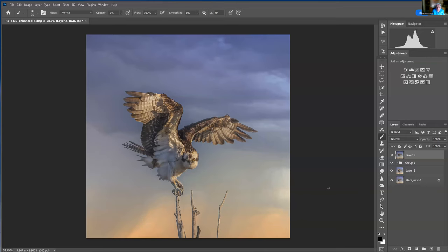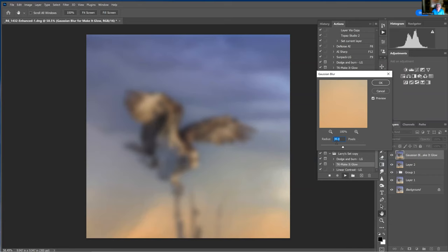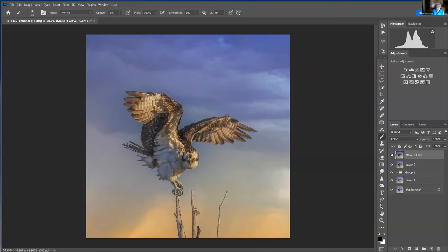Again, we could make it glow. Let's do that. Hit the actions button and click make it glow, and then hit the play. And this pops up. Believe it or not, making it glow, you've got to blur things to create the glow. So then just hit OK. And there's the make it glow. There's the eyeball on and there's the eyeball off. So look, you just created an artistic look.